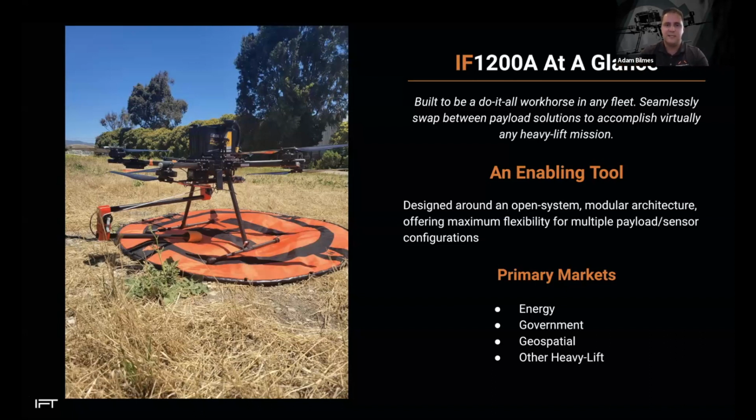In terms of government, being Blue UAS really allows us to serve the government market very well. A lot of those applications that the IF1200A serves for government are very similar to what we're doing on the commercial side, right? The government needs to inspect and maintain their assets just as the industrial world does. But also the IF1200A, due to its payload capacity, flight time, and ease of use, really lends itself to quite a few defense applications as well.